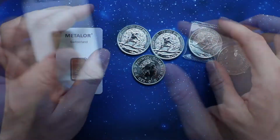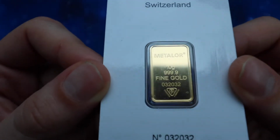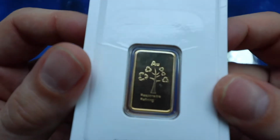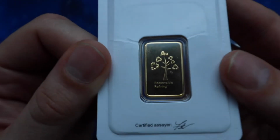And for gold this month, I just went for a 10 gram Swiss metal ore bar, and it's again what I was working within my budget. I knew I wanted to buy some gold, and I just wanted to see what I could get for it. So yeah, I'm quite happy with that.